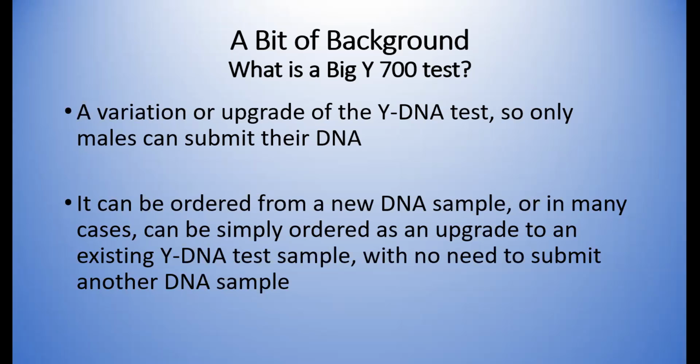In that case, Family Tree DNA would simply send you a new test collection kit, no extra charge, just whatever the charge for the upgrade is. That can be a problem in some cases where the DNA participant has passed away and a relative has control of their account. And if there is not sufficient DNA in storage, then obviously you're kind of at a dead end. I didn't mean to make that pun, but there you are. You're at a dead end. And in a case like that, all you can do is look for another male relative who can supply the DNA for that line.